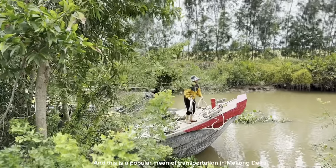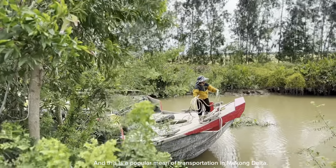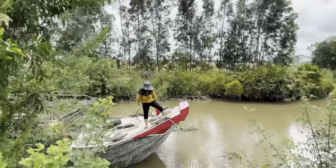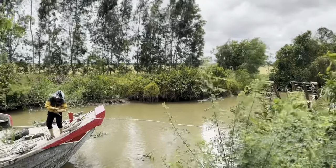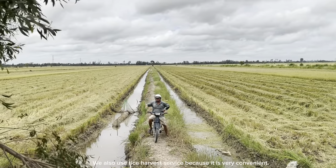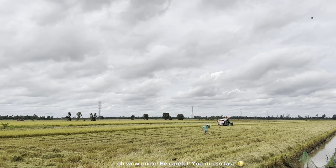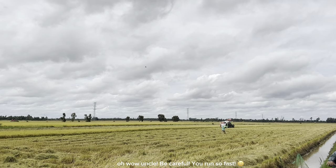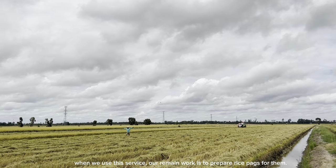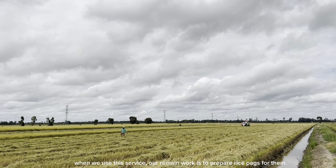And this is a popular means of transportation in the Mekong Delta. We also use the rice harvest service because it is very convenient. Oh wow, uncle, be careful, you run so fast. When we use this service, our main work is to prepare rice paths for them.